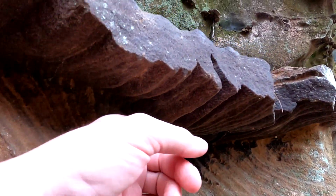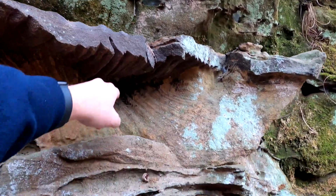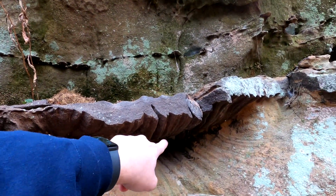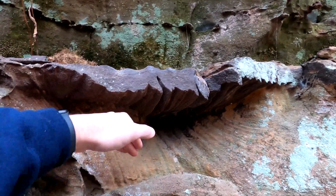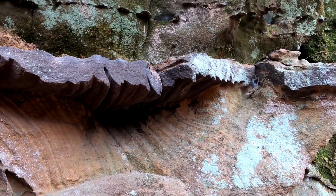That's weird. I keep saying amazing, but it's like a shelf here, and it was almost like it was cut out like that. It bands in together, sways, waves in. That's wild.